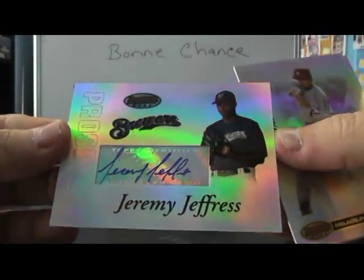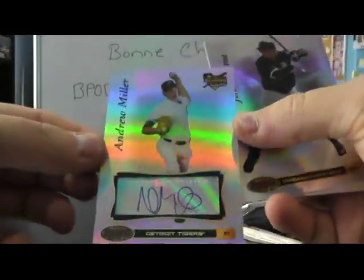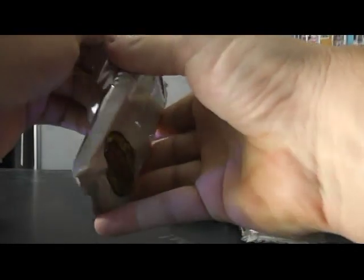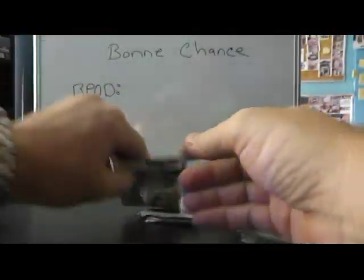Okay. Prospect Jeremy Jeffress. Autograph. A green prospect, Brian Bocock. Autograph, Andrew Miller, rookie. Autograph, Adam LaRoche. Two left here, Jess.